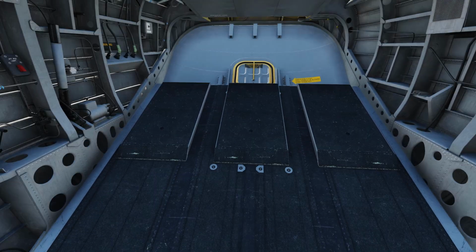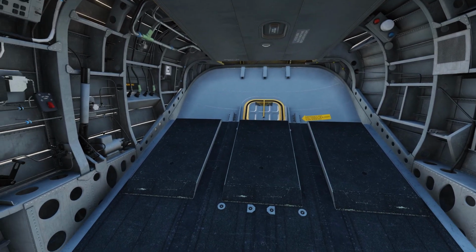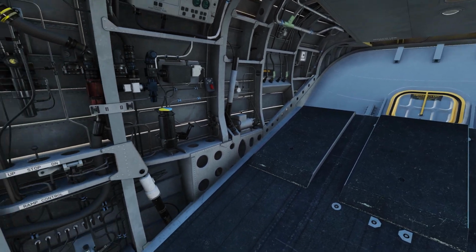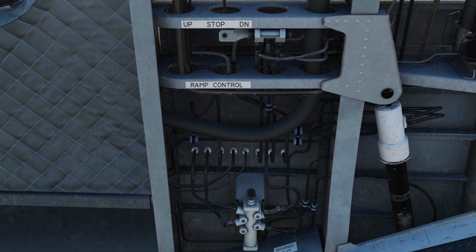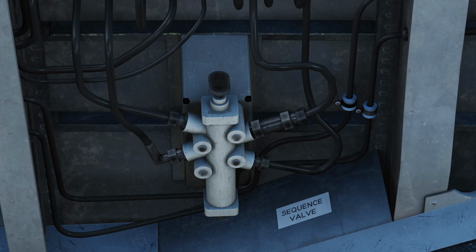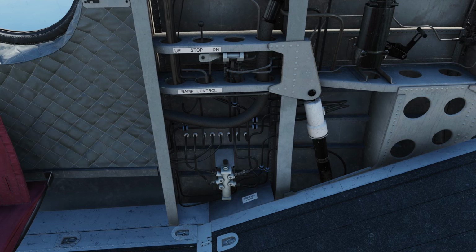But sticking with the ramp in particular, there is one other aspect to this, because when you're operating the ramp tongue in and out from the rear crewman's position, you can see the option there, a thing called a sequence valve. That's the thing that's going to determine whether that ramp tongue comes in or out.